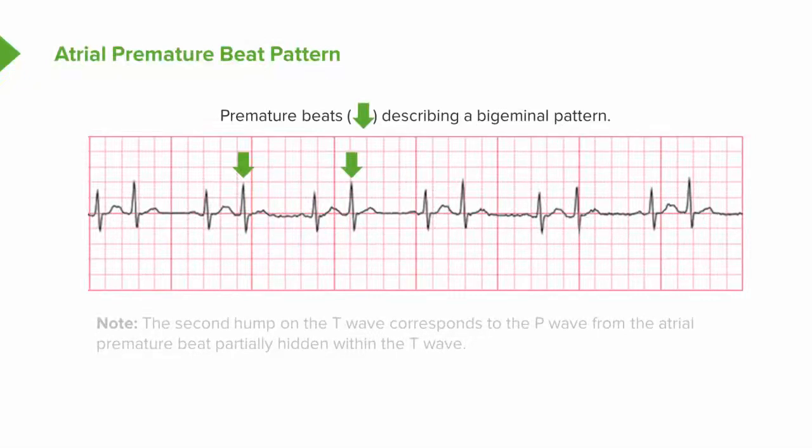And oh my goodness, look at that. There's a beat that occurs much too early. Now, if you look at the T wave there and compare it to the previous T wave, you'll notice it's different. Why? Because there's an abnormal P wave added into that T wave. So compare it to the T wave of the second beat. The T wave from the second beat is a normal T wave, and the T wave of the third beat is a combination of the T wave plus the abnormal P wave from the premature beat.